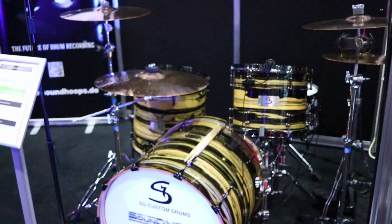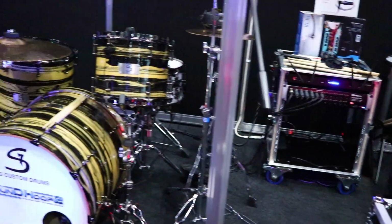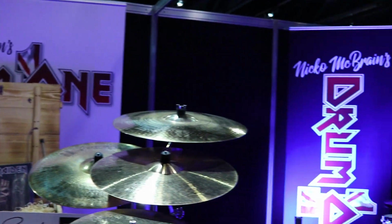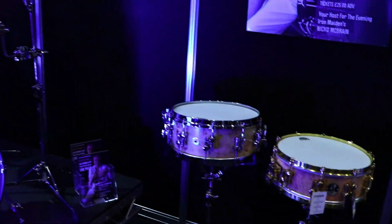Sound hoops. Now, unfortunately, I didn't really get time to have a chat with the guy there and find out exactly what that was about, but nice looking kit. Drum 1. Now, as I'm sure some of you know, this is Nico McBrain's brainchild.